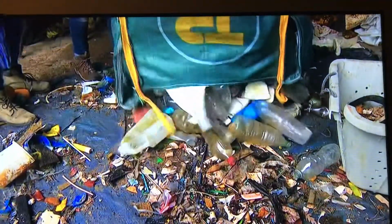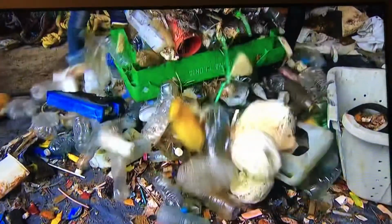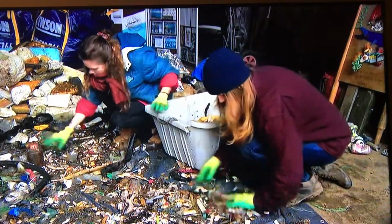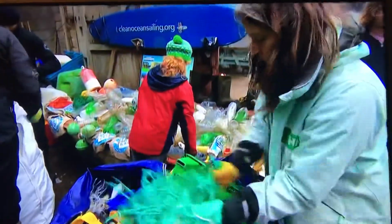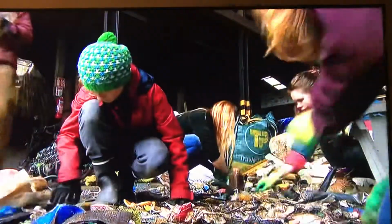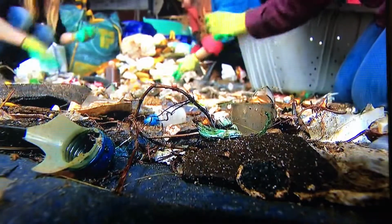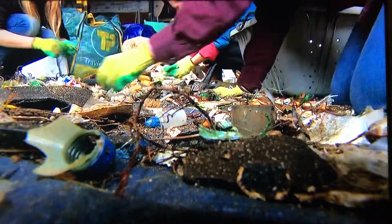On the edge of the estuary at Gweek in Cornwall, volunteers with Clean Ocean Sailing sort through what they've brought back from one of the most isolated corners of Britain. The off-islands of the Isles of Scilly are an important habitat for wildlife, but they're under sustained attack from plastic. Because nobody goes there, nobody cleans up, there's just mountains of rubbish.